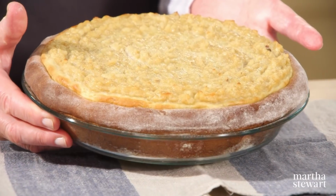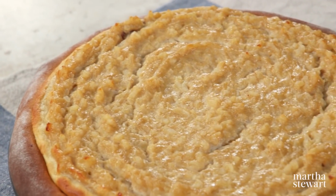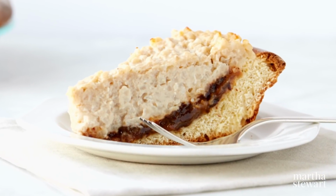So here it is. A very unusual but beautiful pie, I think, and rice might be the most popular filling in Door County, but this pie will be equally delicious with apple, cherry, or raisin. Give any of those a try and bake a pie.